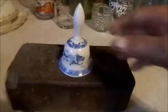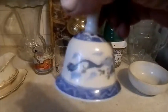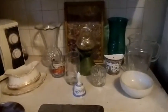I don't collect bells, but this was in the box that I picked up. It's not very old, but it has a dragon motif on it, and I think dragons are pretty cool, so I picked it up. There were a few other things. There were some electronic games from the late 1960s, early 1970s, but this is primarily what I just happened across this week. Hope you enjoyed taking a look at it with me.